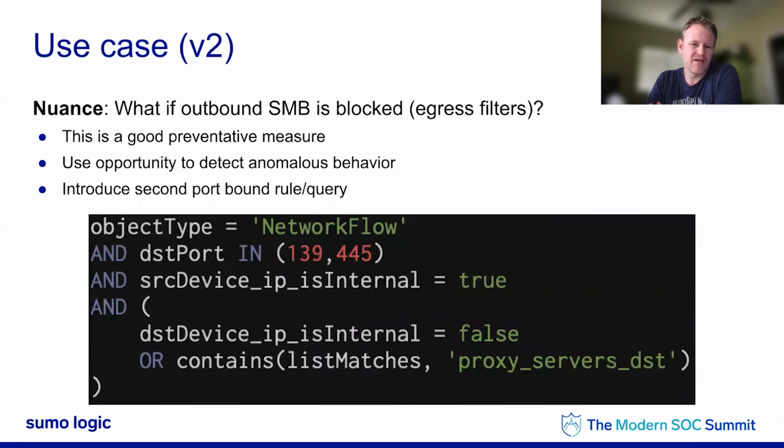The rest of the logic remains the same. So with this use case, we have two rules. One would probably be considered higher severity because it was actually an established SMB session. The other one relates to attempted activity, and this is enough to get an analyst to look at something that could be a precursor to an attack within our environment.